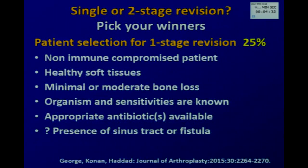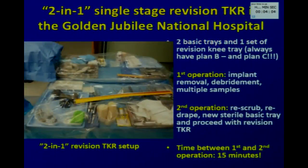This is the sort of UK perspective. In the UK, around 25% of the cases are done as single-stage revision, so it's a lot lower than the endo clinic. And this is a helpful paper just to give you an idea of which patients might be suitable for single-stage revisions. A healthy patient, healthy soft tissues, minimal bone loss, you know what the bug is, an antibiotic is available, and preferably the patient shouldn't have a fistula.